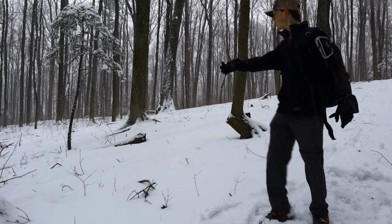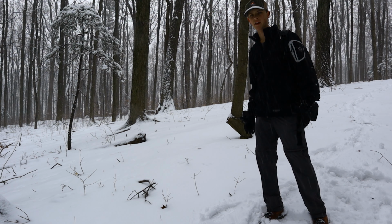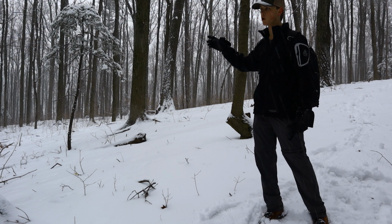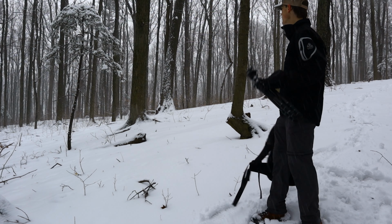Okay, I really like this tree right here, and the foreground isn't too messy. I think it's the best I'm gonna find. I've been off the trail for a while now. I'm not concerned though, because I can hear the road, and I'm in the snow, so I can just follow my footsteps back. I'm not sure how much I'm gonna like it.